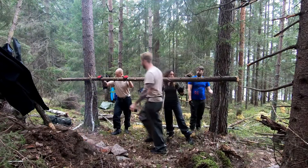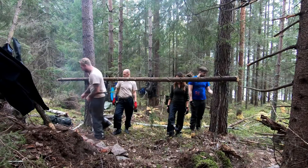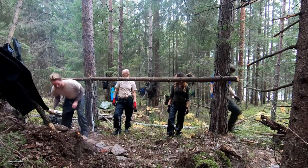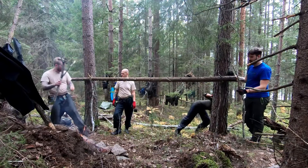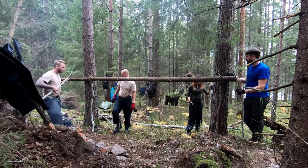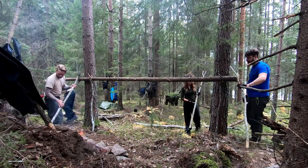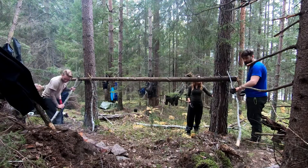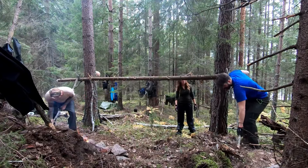This is perfect height. Nice. And the two from the side. Want to push it in like this. Nice.